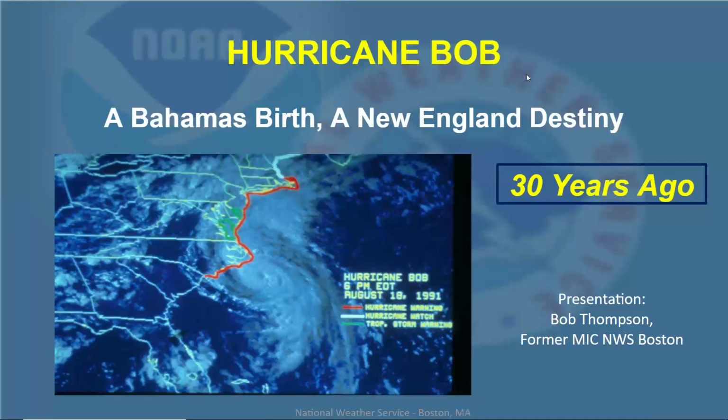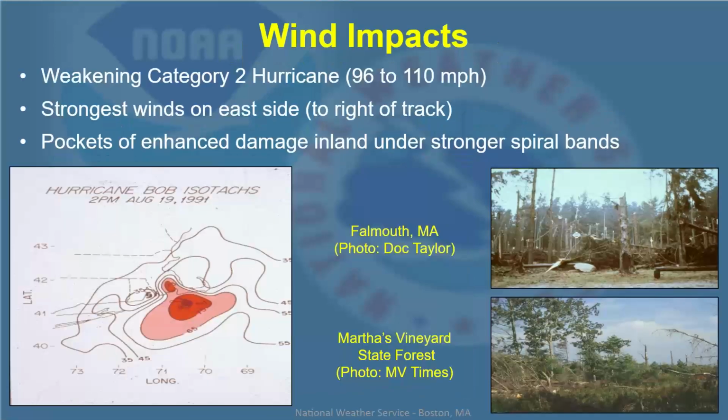So good evening, everyone. And yeah, it's hard to believe 30 years ago today, exactly to the day, August 19th, 1991, Hurricane Bob made landfall in Block Island and then a secondary landfall in Newport, Rhode Island at 2 p.m. So yeah, just amazing. That was our last significant major landfalling hurricane for Rhode Island or Massachusetts. It's amazing, we've gone 30 years without having a landfalling hurricane here in Rhode Island or Massachusetts. And maybe that streak will be broken this Sunday with Henri, but we'll just have to wait and see.